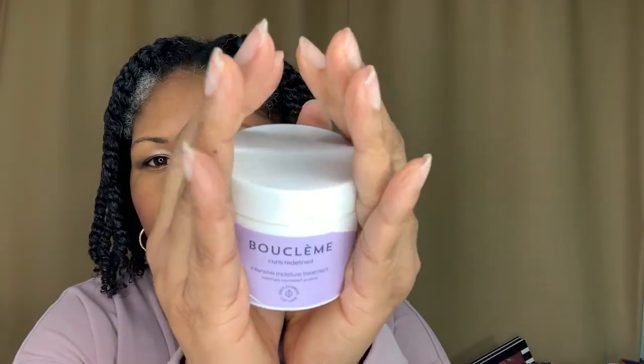So after I went in with this, I went in with the intensive moisture treatment. And I think this is just 2 ounces, so this was just enough for one go. This is empty. The wash day products had somewhat of a natural fragrance to them. It says they don't have any added fragrance, which I can tell. Whatever the ingredients are that they combine, that's what it smells like. But this one smells a little bit powdery, like baby powder.